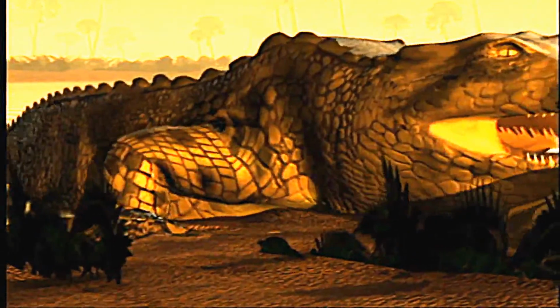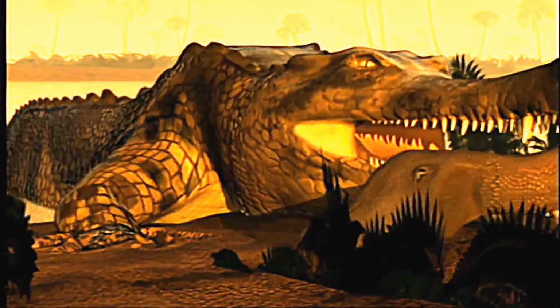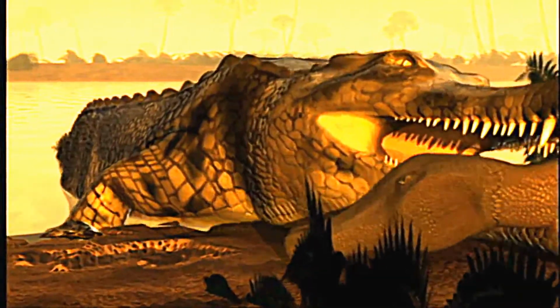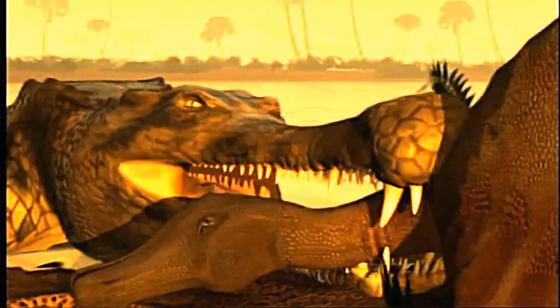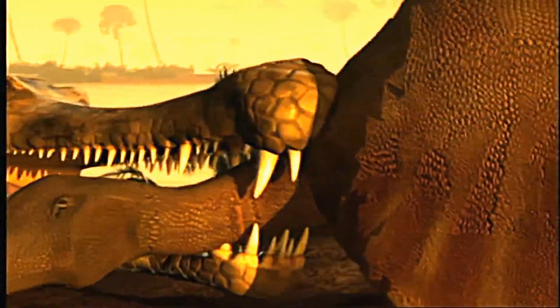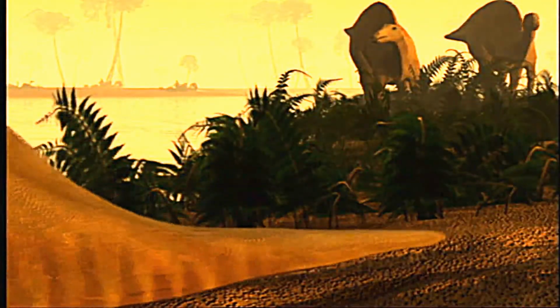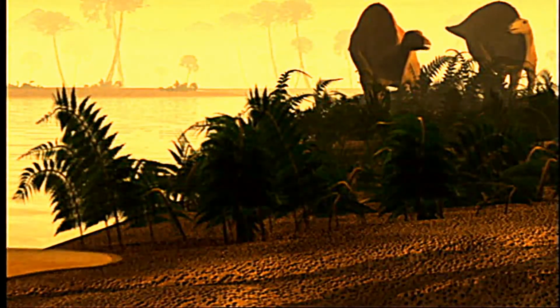The combination of speed and power is devastating. Its jaws slam down with many tons of force. Huge teeth penetrate the dinosaur's leathery hide. It is a 110-million-year-old drama that still plays out today.